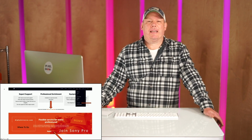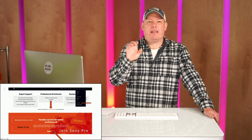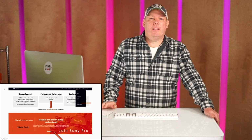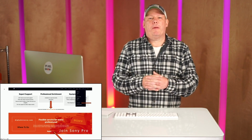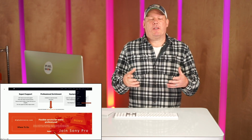There's also an arrow you see that I have there in the middle, and that's the terms and conditions. If you really want to read line by line of what everything's included, you click on that. It tells you everything. It's actually not too long of a document. So if you go in there, you can see all the benefits that you will receive as a Pro Service member. But if you're a Sony shooter, I really think this is a great option.